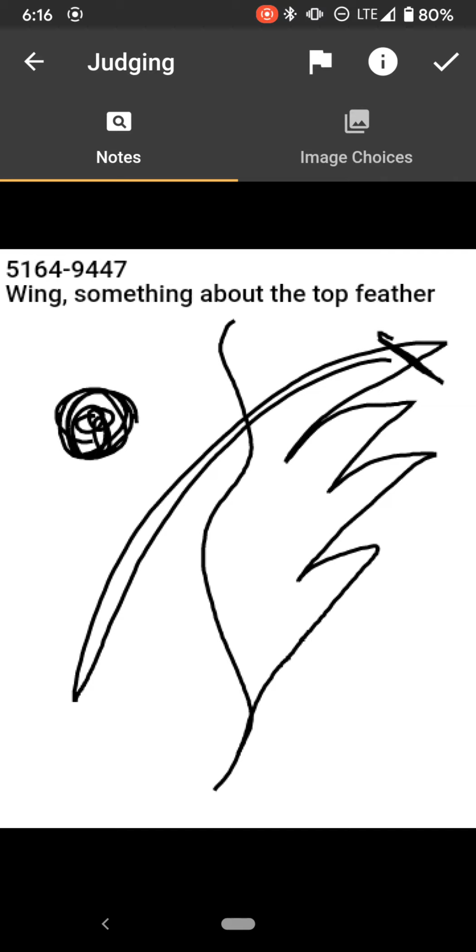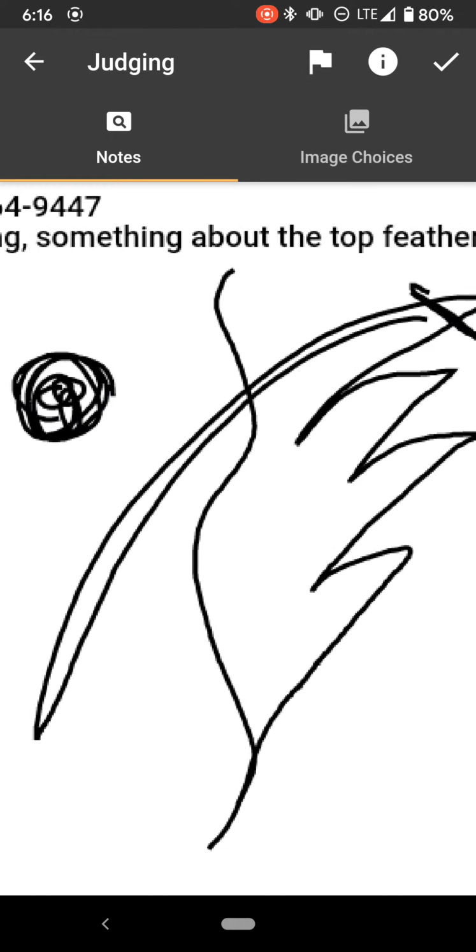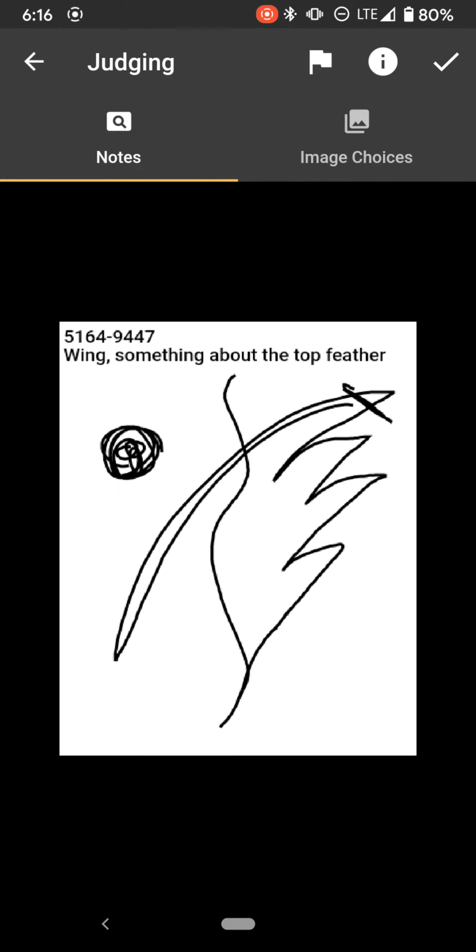Next one says a wing. Something about the top feather, and then there's a sort of sketchy drawing of a wing with a line crossed through a top feather, and there's also a swirly dot. Next.